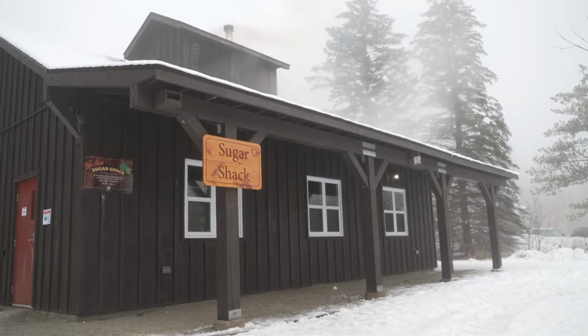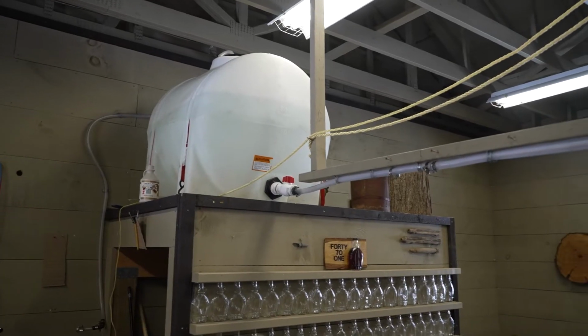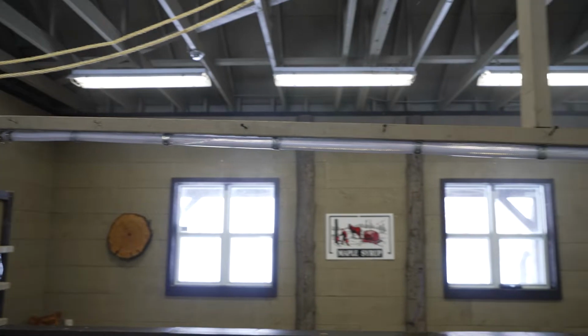The sap has made its way through the sap lines into the sugar shack where the liquid gold is formed. Tell us about what happens here, David. Yeah, sure. So we've collected sap 2 ways, through buckets and through our sap lines. It comes back to our sugar shack, and we actually store it in a big tank up top. That's our raw sap, and it's gravity fed into our evaporator.